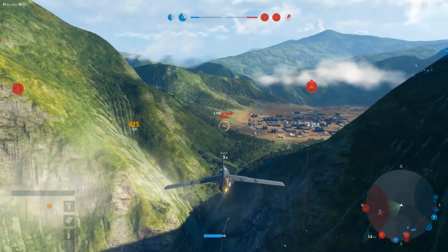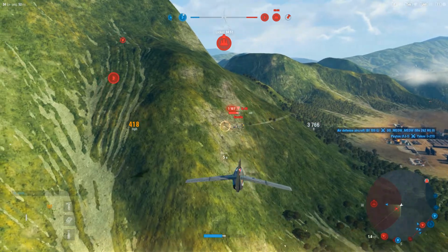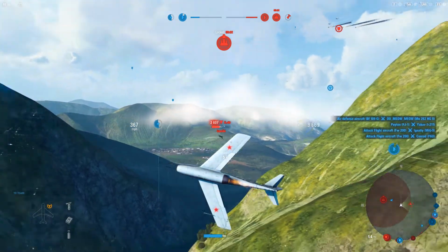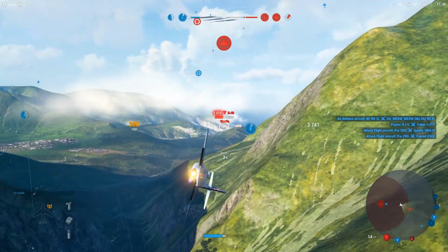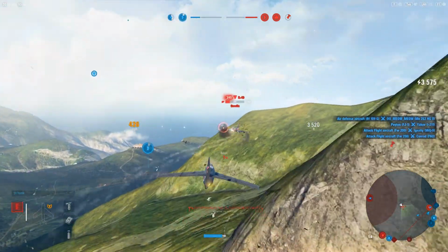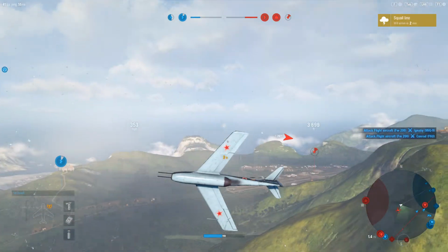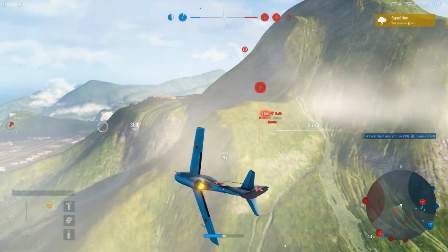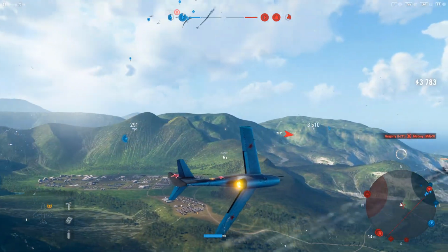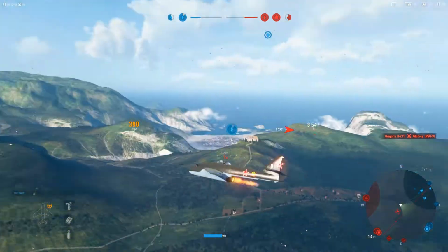Yeah. Well, we heard them some anyway. One thing that turns quick enough that you can really plaster them on the side. Give them nothing to shoot at and turn right around to do it again.